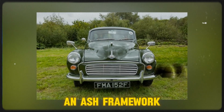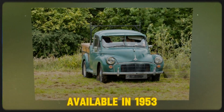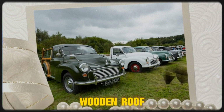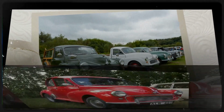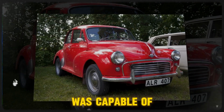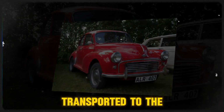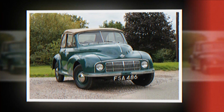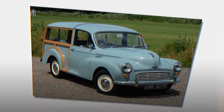The choice of an ash framework made production sense, too, as this was a material readily available in 1953. Strength was also an issue, with the Traveller's wooden roof cant rails bringing together a structure of impressive integral strength. Even better, the existing wood shop at the Morris Bodies plant was capable of taking on the task of putting together the timber framework, which was then transported to the Minor production line at Cowley ready for final assembly of the finished vehicle.